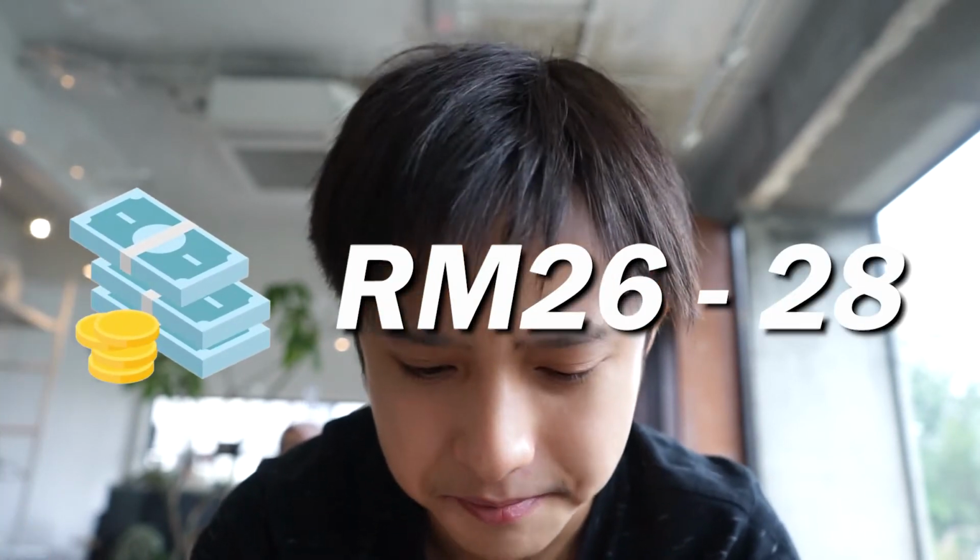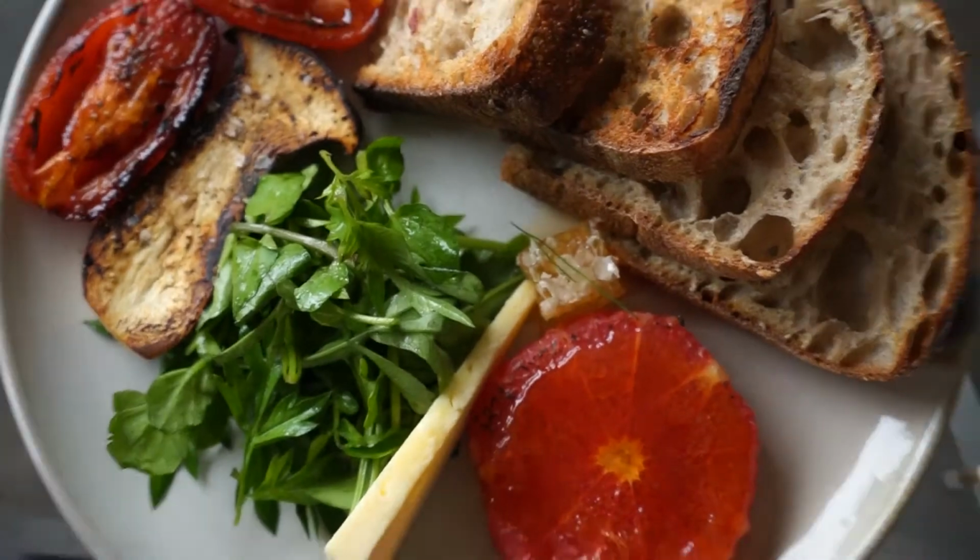Oh, the cheese goes very well with the bread. If I can remember, I think this plate costs about 26 or 28 ringgit. Judging by the individual elements on the plate, they do taste good, okay? Don't get me wrong. And they do give you some special stuff like the charred grapefruit and the honeycomb and that cheese over there, which I don't even know the name of.